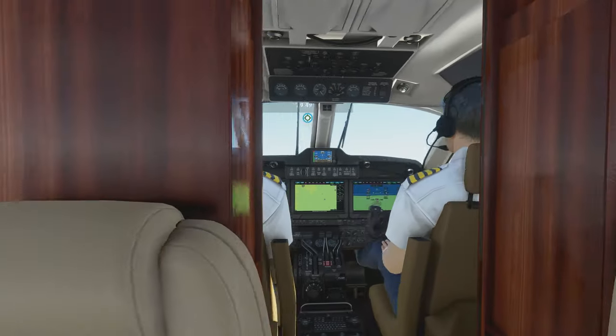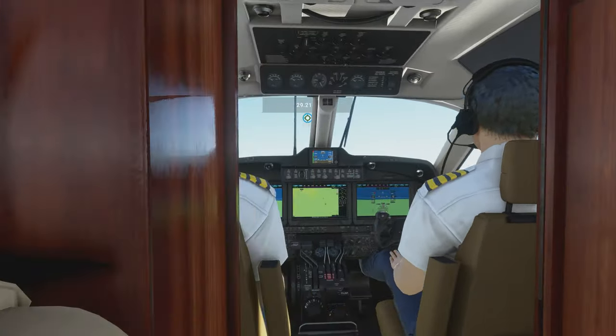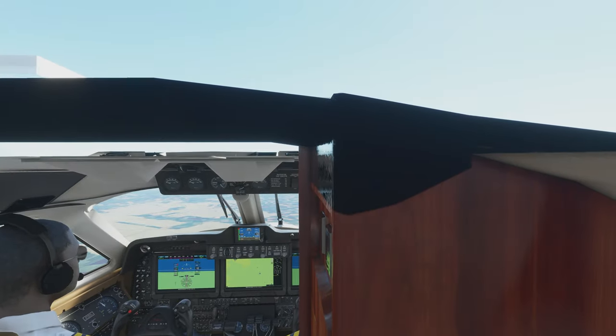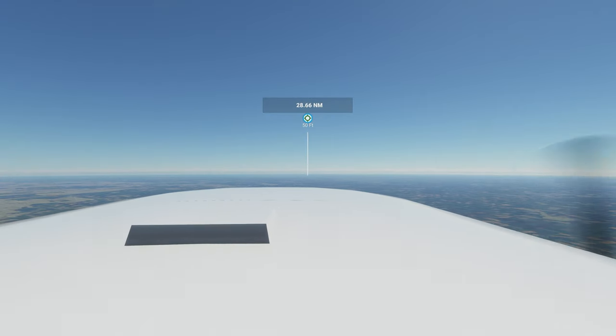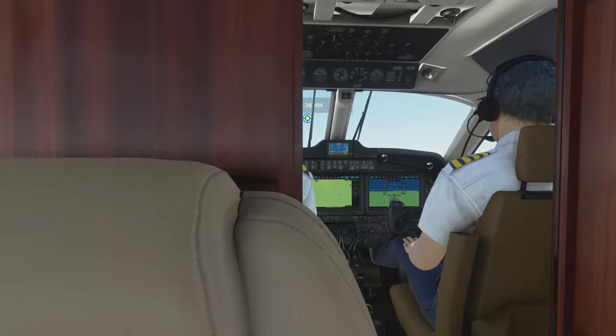Alright, well, here's what it looks like with the folks inside. I can get a nice centered view here. Probably swing around for different views slightly.